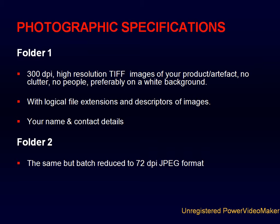You should also have your name and contact details. In the second folder, you should have the same format, but you should batch reduce them all down to 72 dots per inch in a JPEG format. This will allow easy maneuver and easy transportation between departments using the internet, etc., etc.